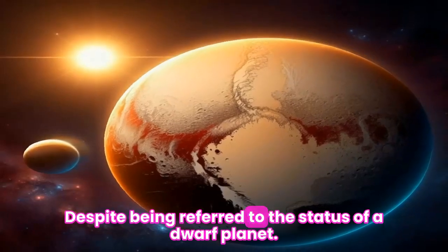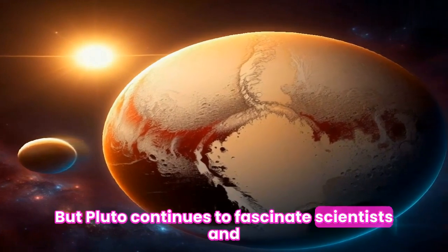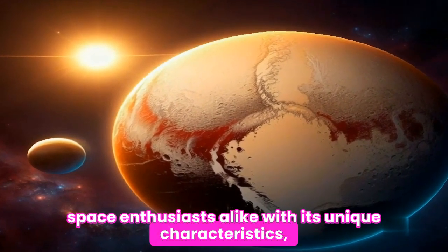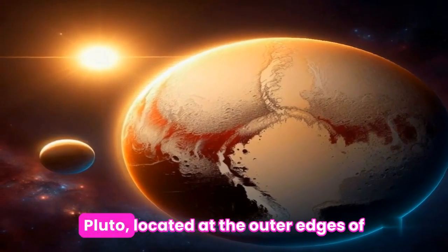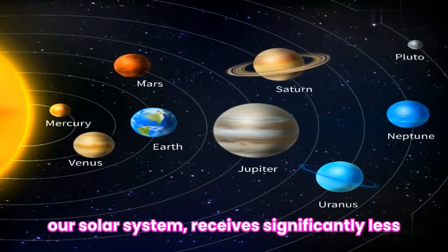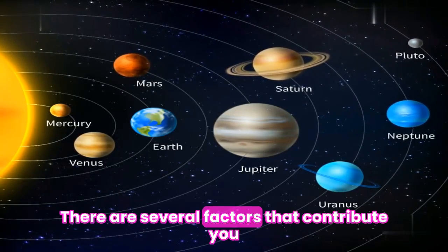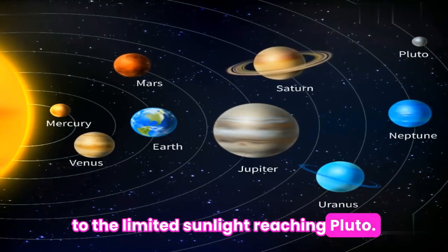Despite being reclassified to the status of a dwarf planet, Pluto continues to fascinate scientists and space enthusiasts alike with its unique characteristics, particularly when it comes to sunlight. Pluto, located at the outer edges of our solar system, receives significantly less sunlight than the inner planets like Earth. There are several factors that contribute to the limited sunlight reaching Pluto.